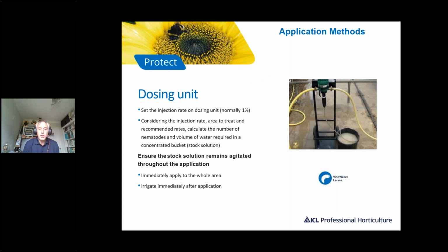You can use a dosing unit, and again, you'd make a stock solution in the same way. You need to do some calculations just to check the injection rate, the area to treat, and work out how many nematodes you need. But this is something that we can help with, and there's lots of information available. And again, apply to the whole area and then irrigate immediately after application.